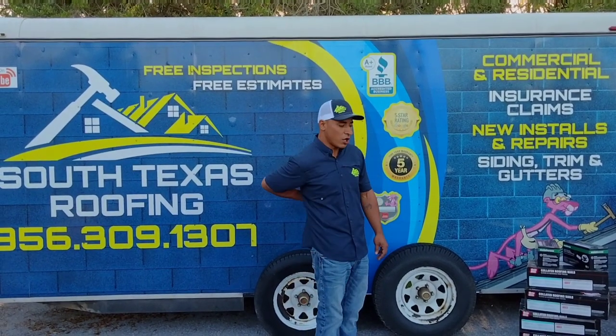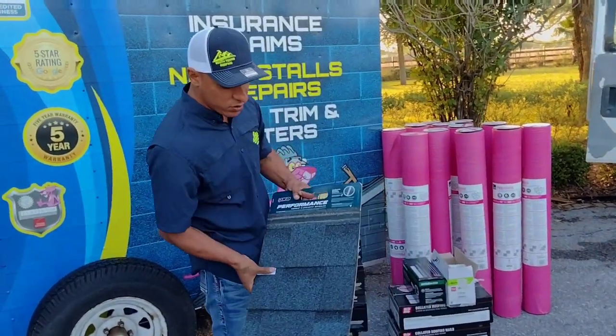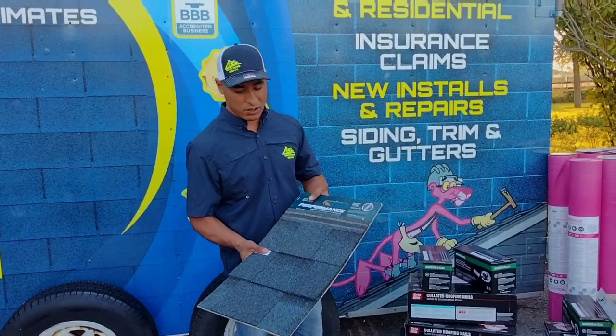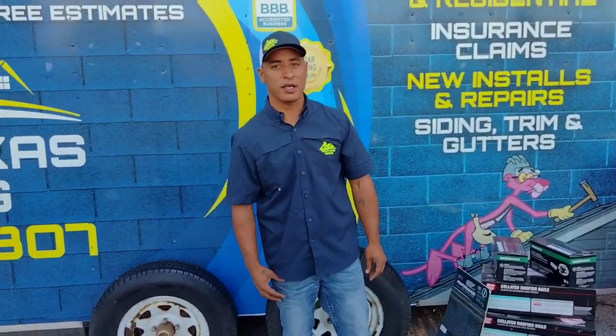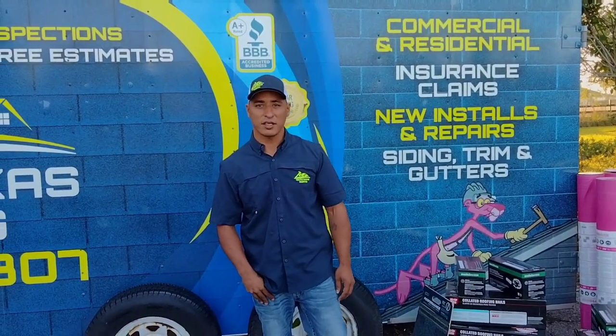Today we're here in Weslaco, Texas doing another full roof replacement. The customer today chose Harbour Blue, so let me go ahead and show you the color that we're going to install today. This is the color he chose. It's a special order. Normally we usually install Owens Corning, but today he wanted a special order, so this is what we're installing. I have the whole crew out here today, so let me go ahead and show you the process of how we do things and let's get started.